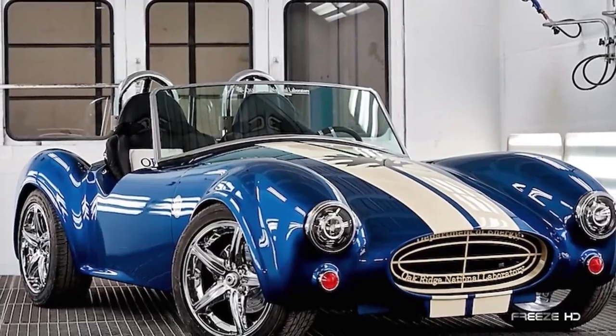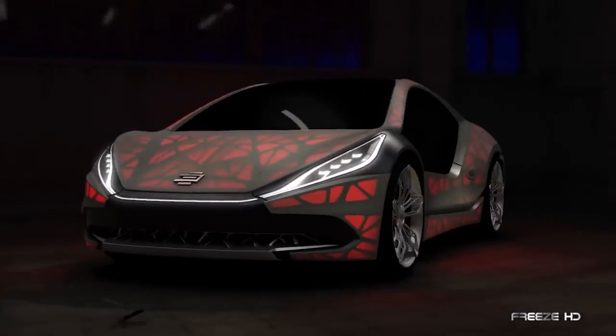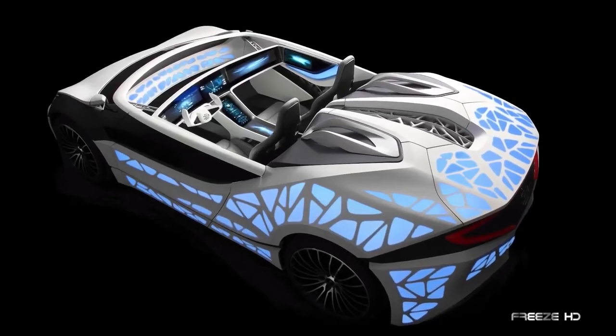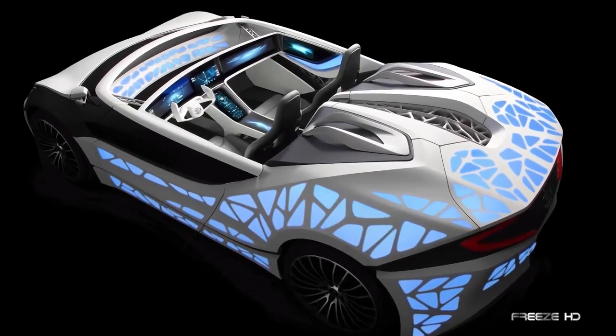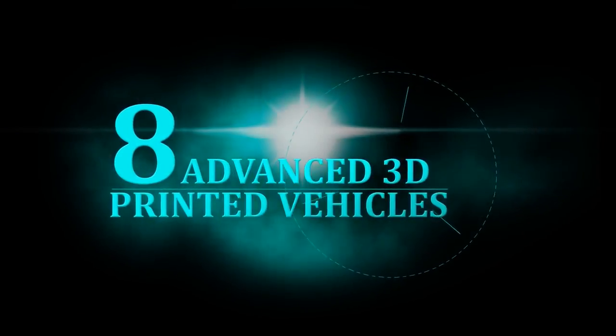This beautiful Shelby Cobra is actually a 3D printed replica, and these radical 3D printed cars are lighting up the auto industry like never before. Get ready, we are about to check out 8 advanced 3D printed vehicles.